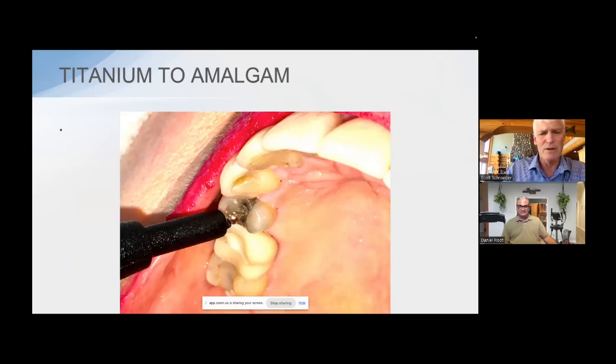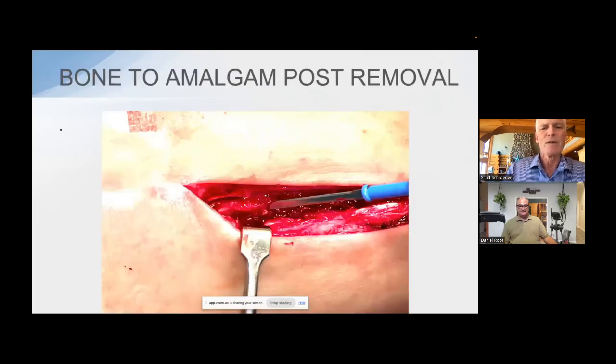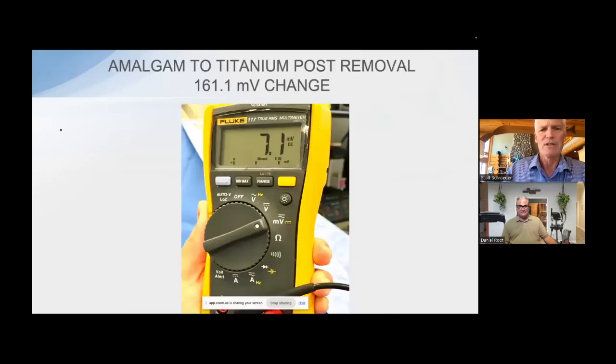So we tested to her mercury amalgam, and she was minus 154 millivolts. Then we took the plate and screws out, went to bone, and she was plus 7. So she was a 161 millivolt change, before and after. And I'm going to have you listen to her voice memo here, after we removed this.